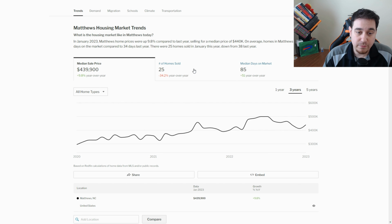Next number we're going to look at is number of houses sold, which was 25. And then that is a 34% decrease year over year. And then the median days on market is about 85 days. So with the rising housing costs and the rising interest rates, this is kind of what you're going to look at here. And you can look at this graph too. It's kind of trending up with spikes here and there.